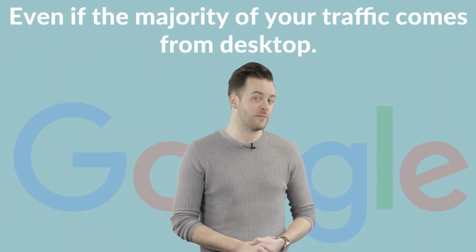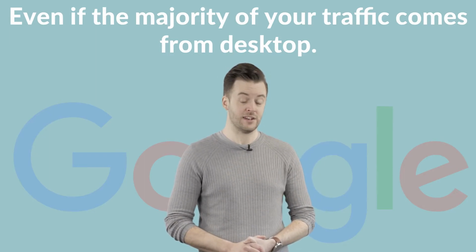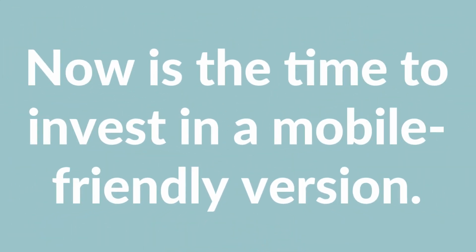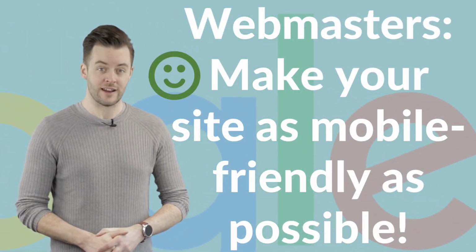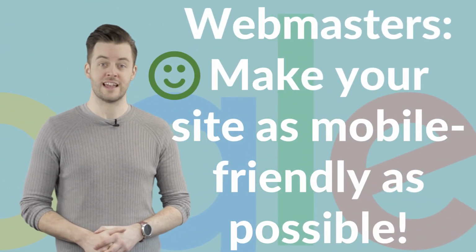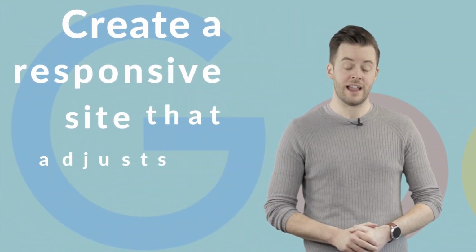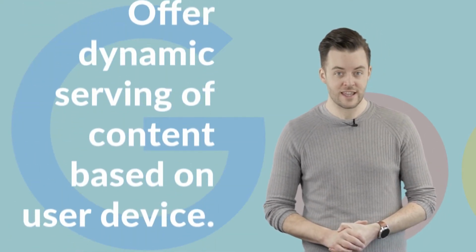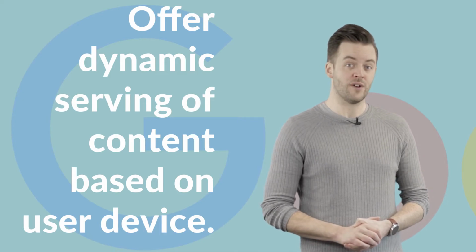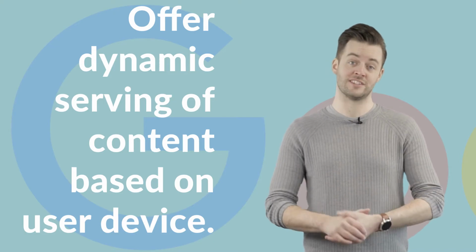So even if the majority of your traffic still comes from desktop, as is the case in some industries with a lot of technical content, now is the time to invest in a mobile-friendly version too. With this in mind, webmasters are encouraged to make their websites as mobile-friendly as possible. One of the best ways to do this is by having a responsive website that adjusts to the user's screen size.